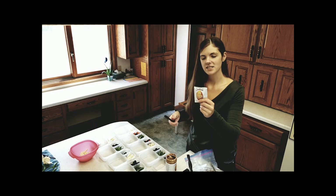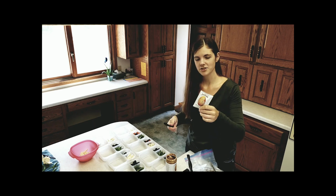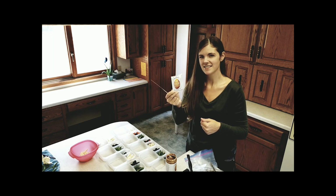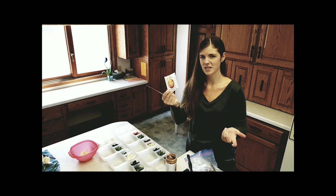The thing with the packages then is that I don't add any stevia to it because I'm not going to open it up and put the sweetener in there. So these are just the classic almond butter, so they don't have anything sweetened in them.